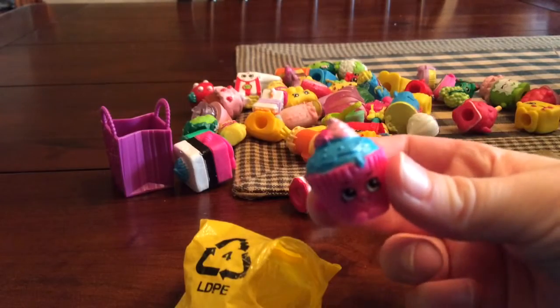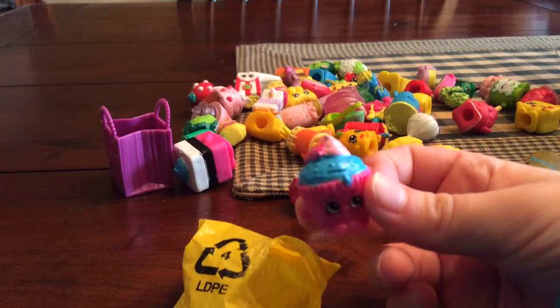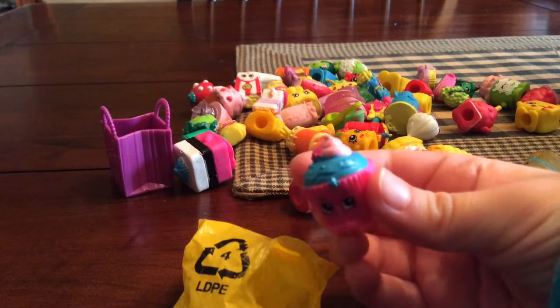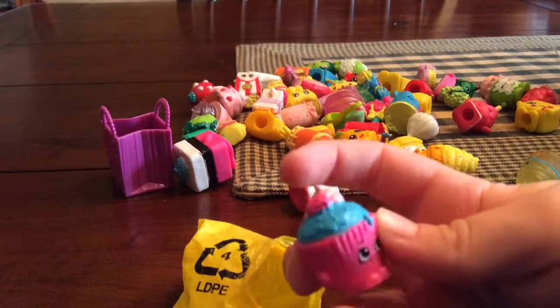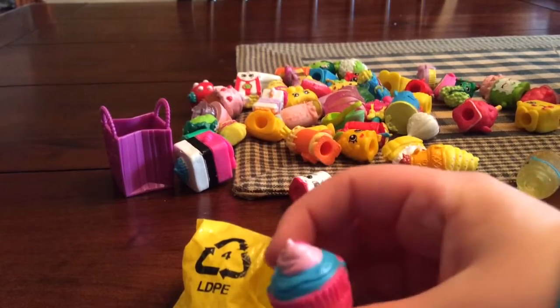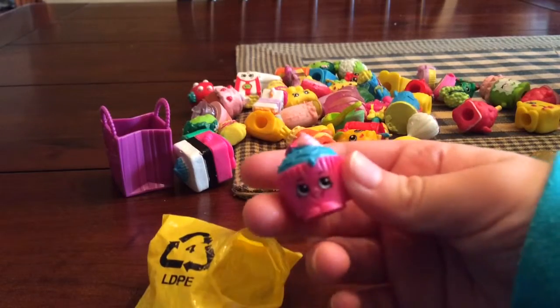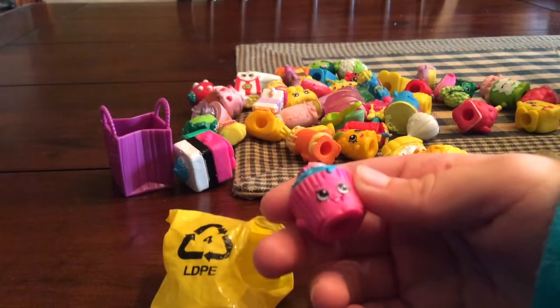Okay, this is cute. See, so we got this cute cupcake and her name is Cupcake Cheese. So that's really, really cute. Let me show her around. See, she's got a little raspberry up here, some whipped cream and some blue frosting and a pink wrapper. This is the back of her. Some's dripping down, and that's so cute. See, one's dripping down right here.